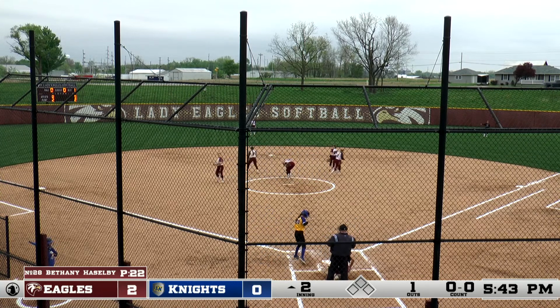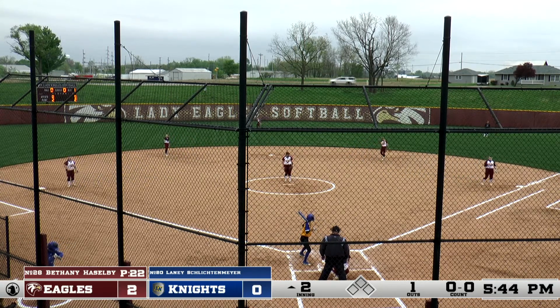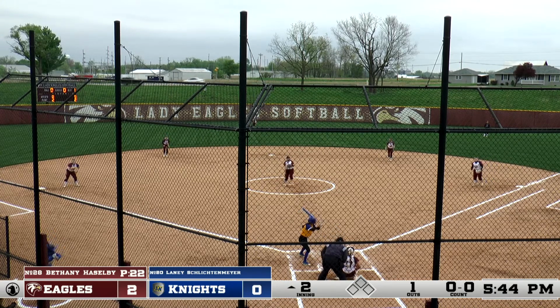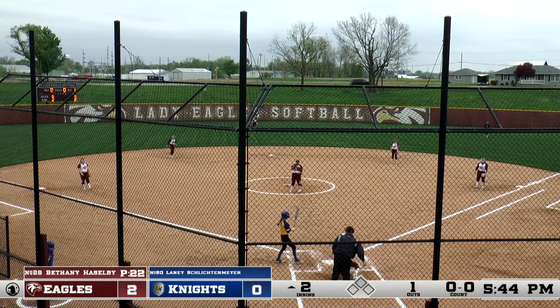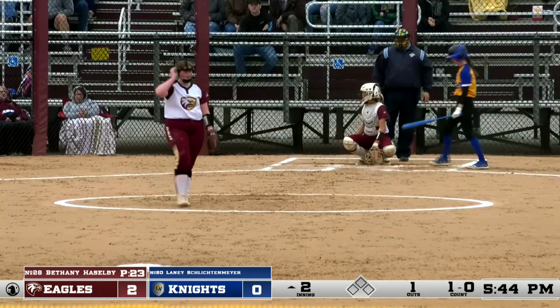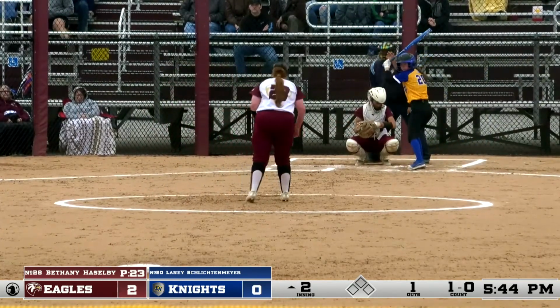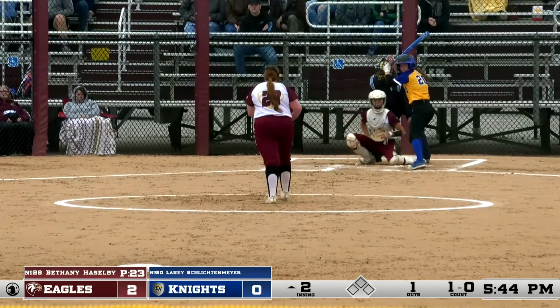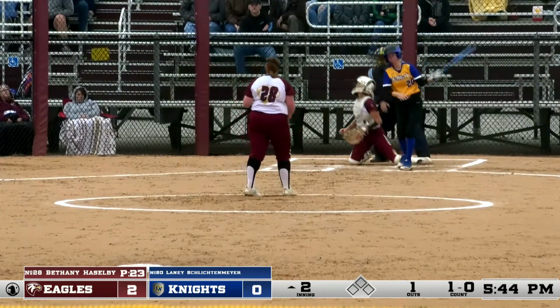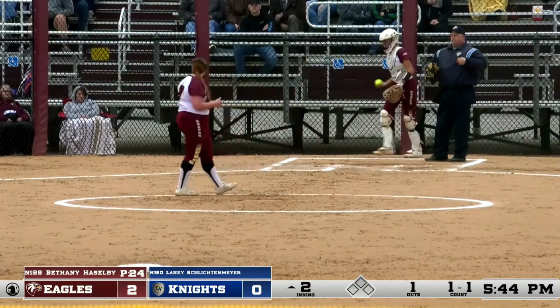Now number 20, Lainey Schlichtenmeyer, up to bat now. Looking to maybe capitalize off the previous at-bat with so many foul tips. Could get in a pitcher's head. Count 1-0 with 1 out on the board. That pitch called ball on the outside edge. Foul tip there, and that gets Bethany Hazelby back into the count. 1-1.